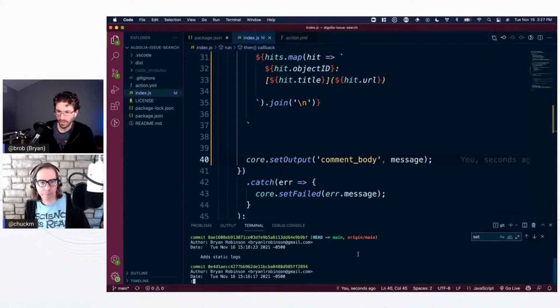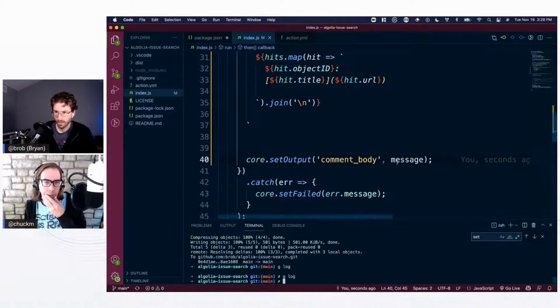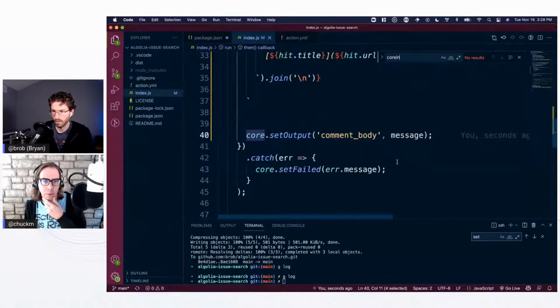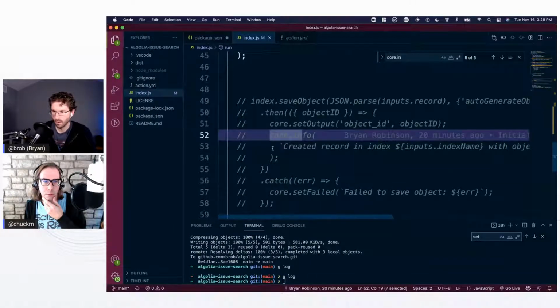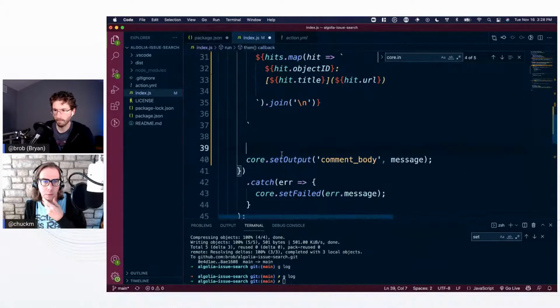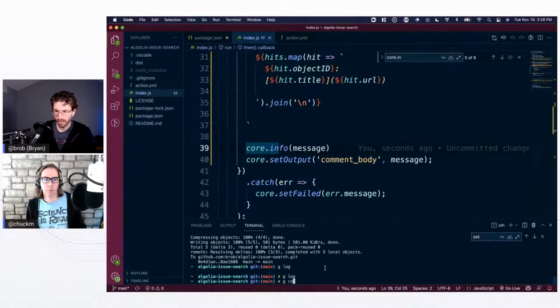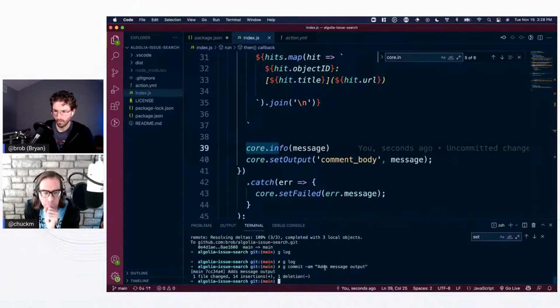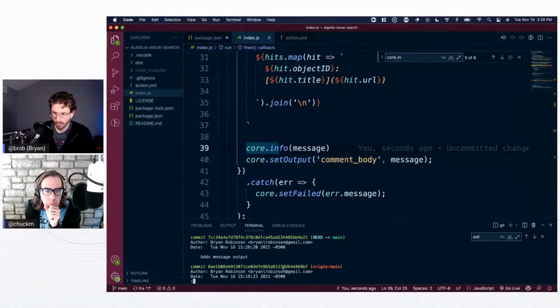And that means we need... Oh, why don't you do that to the core info as well, so that we can see it in the... Where's that? Core info? Yeah, just bring it down. Okay, yeah. Git commit, adds message output. And then we need git log.